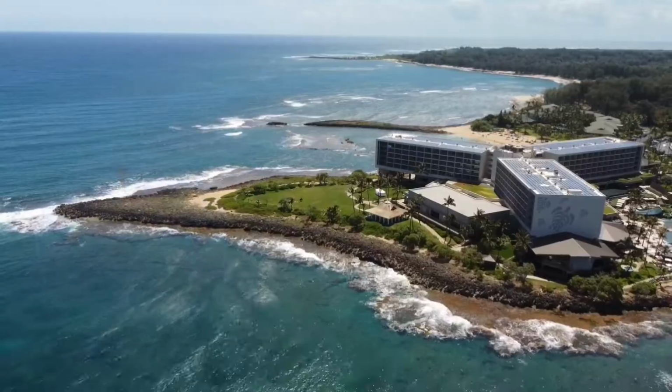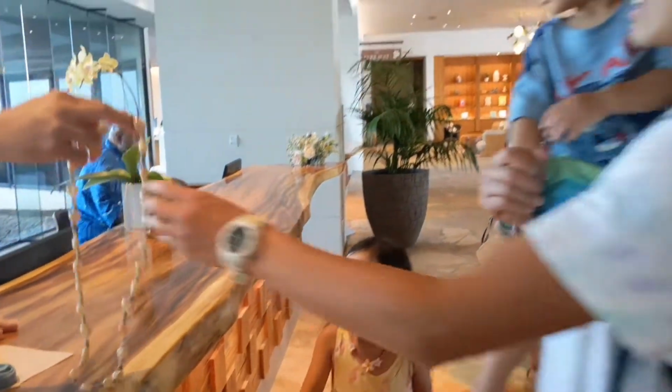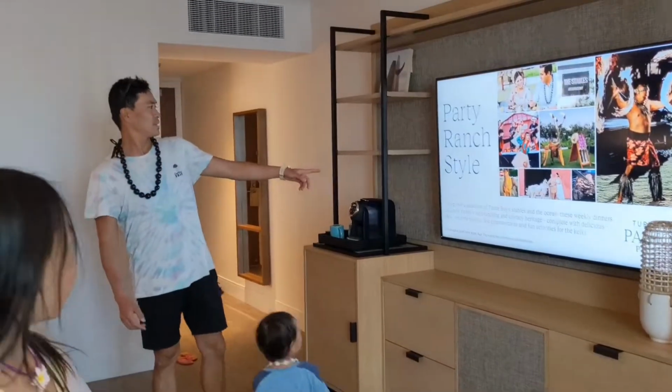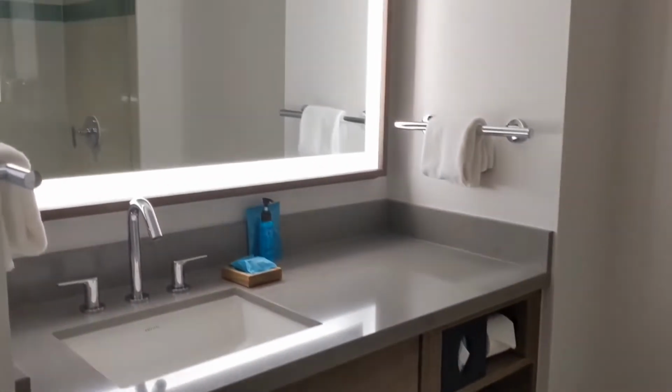We also visited the most northern point. We're up at the north point now, a place called Turtle Bay. There's a Turtle Bay Resort up on that side of the island, and I believe it's the only proper accommodation up that way, but it's a very luxury resort, which we'll have a video on as well.